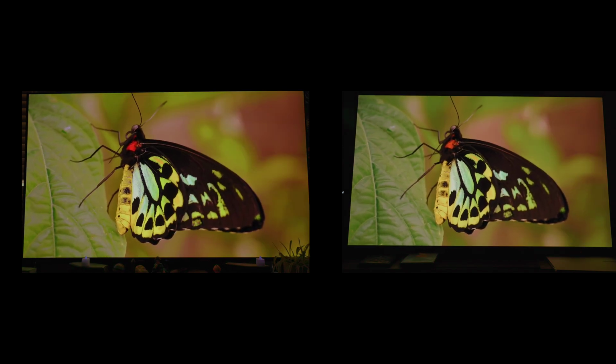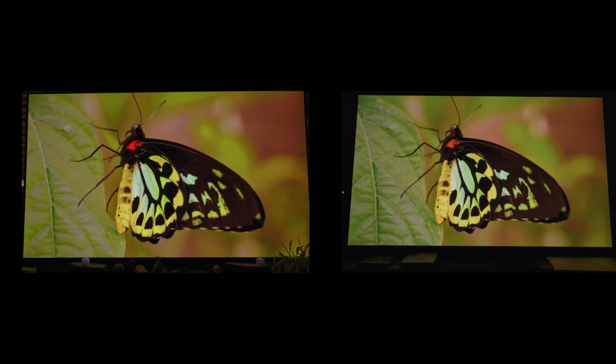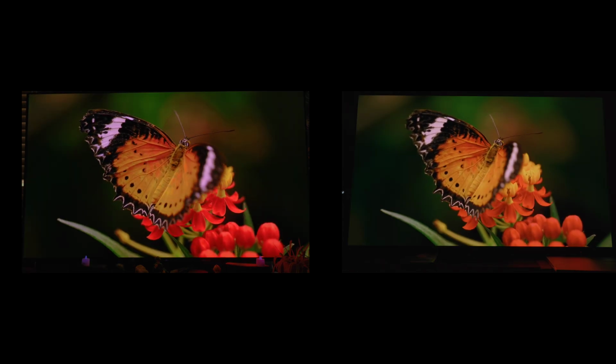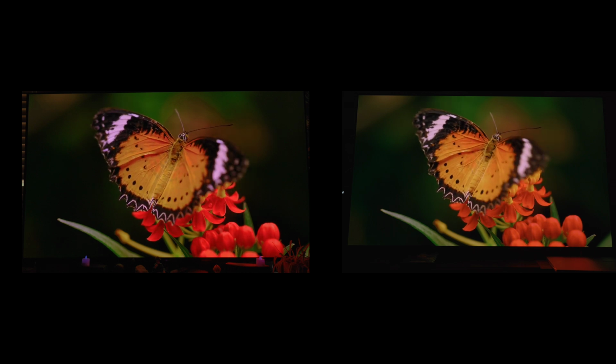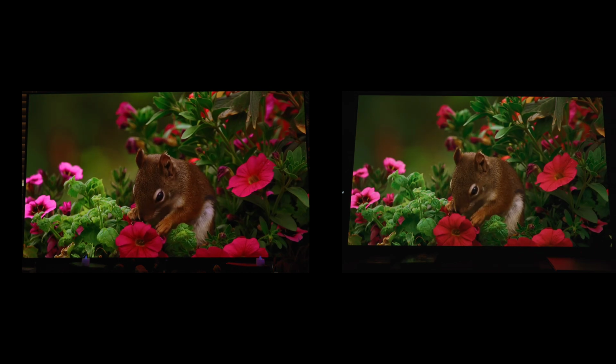There's no perfect TV, but there are differences, and that's what we're pointing out here, right? Like the red being more vibrant on the Samsung to the left, the LG being more pale, all around really in this example.